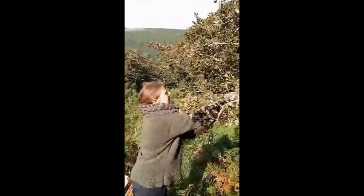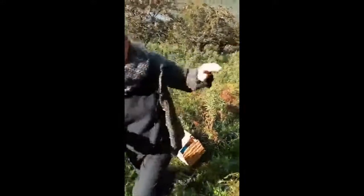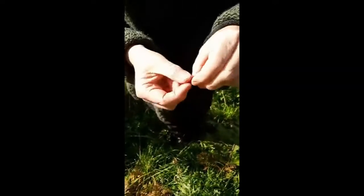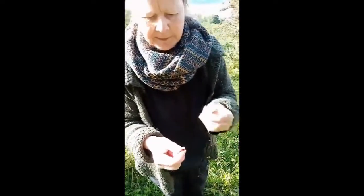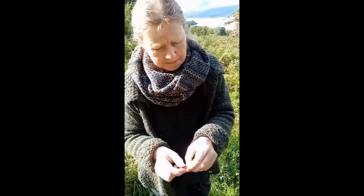Yeah, so hawthorn, there you go. Hawthorn berries, which are a most fantastic colour, aren't they? But I've just never really tried very much with them. I think I tried making hawthorn ketchup about 30 years ago and probably burnt it, and it wasn't very nice. So I've been put off them.